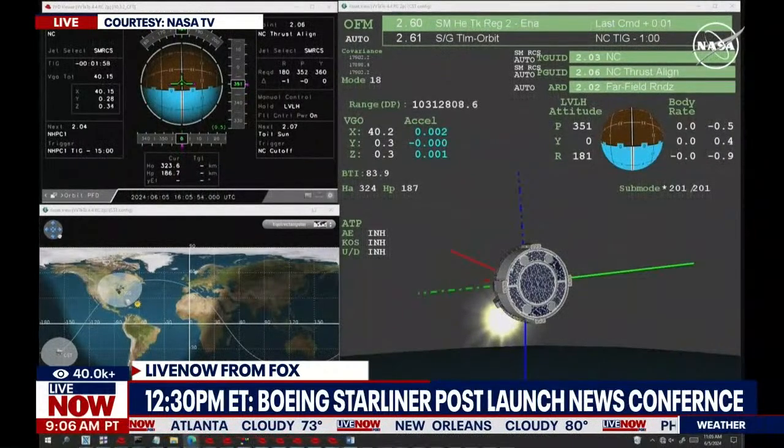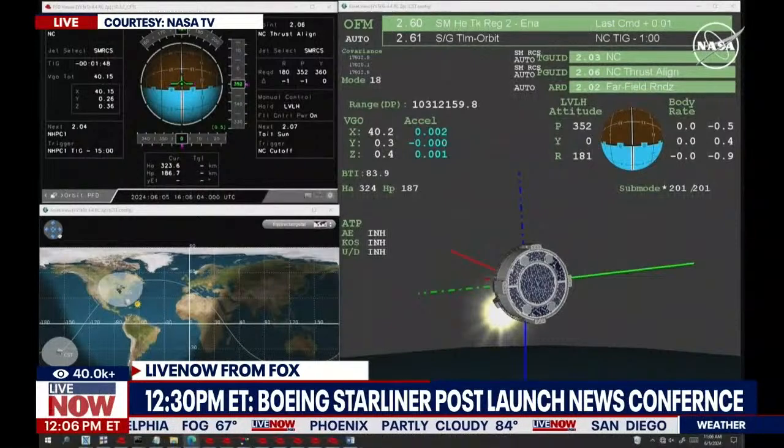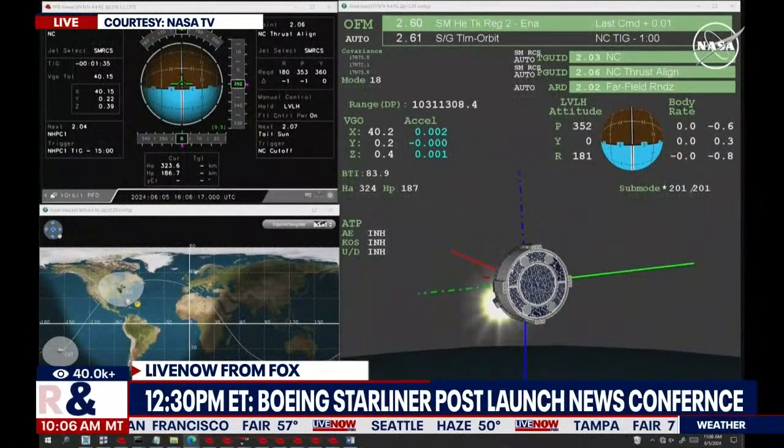We're coming up on 2 minutes till Starliner's NC burn. Starliner is currently pointed forwards in the direction that it's traveling. It's going to fire its thrusters, increasing the altitude of the other side of its orbit. Right now, Starliner did its orbital insertion burn to raise its altitude. Now it needs to raise the other side of its elliptical orbit. We're expecting that NC burn to be about 25 seconds long.